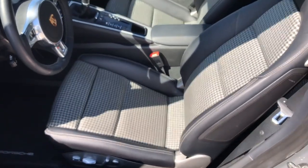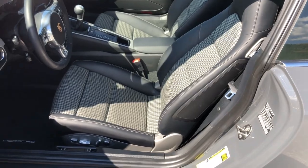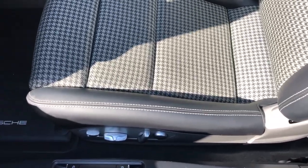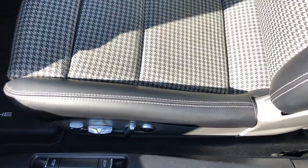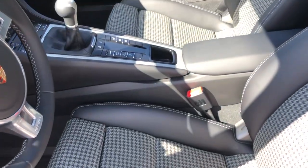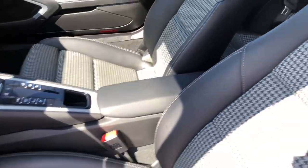So you've got that anniversary edition interior. Interior is in phenomenal shape, excuse me. You've got no wear on the seat bolster there whatsoever. You can tell whoever's owned the vehicle, they have not abused the seat bolster whatsoever. I mean, it's as close to new as you're going to get for a 2014 model.